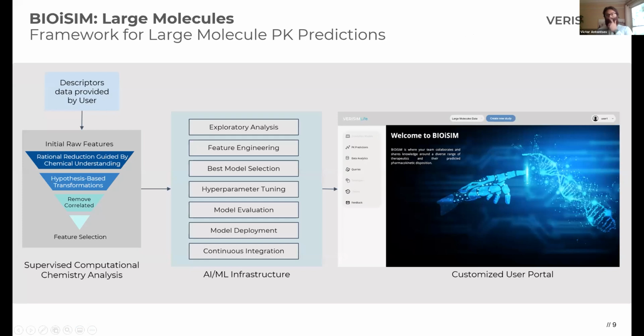Moving on to large molecules. Again, this is a collaboration with one of our clients, a large pharma company, that had over 100 data sets of monoclonal antibody pharmacokinetics, predicting a specific parameter associated with ADME. Now, the problem was that they wanted to screen for clearance earlier in development. And that's an important metric for monoclonal antibodies because it affects compound prioritizations for specific targets.